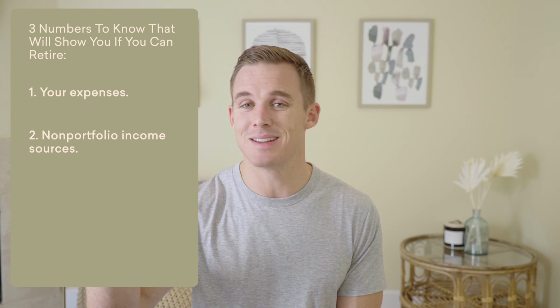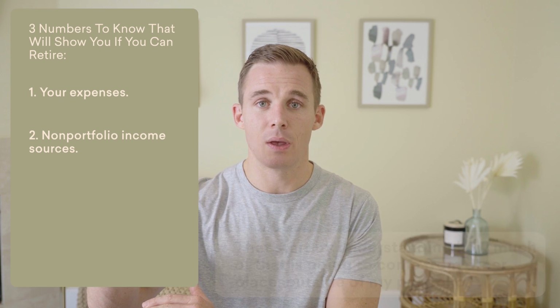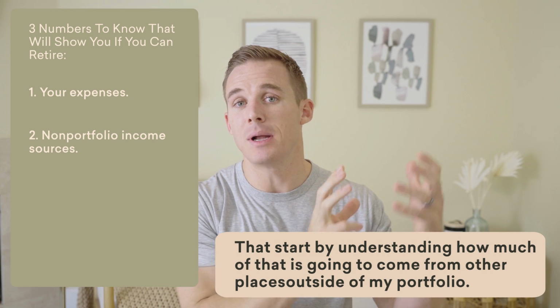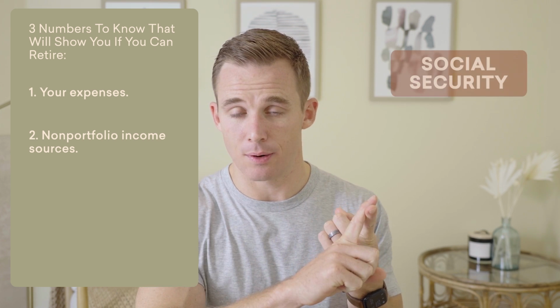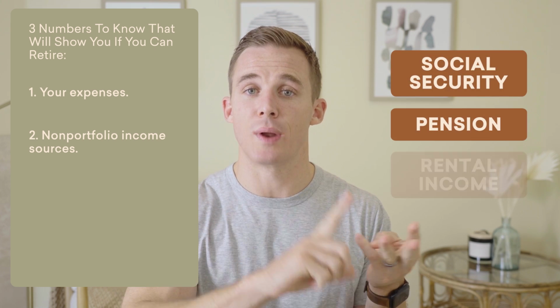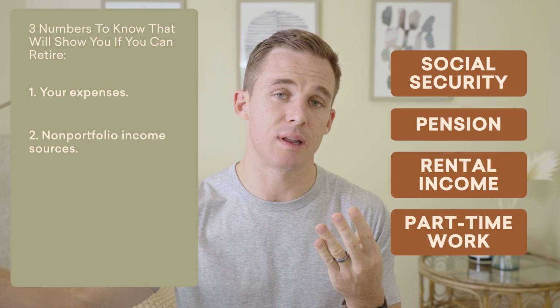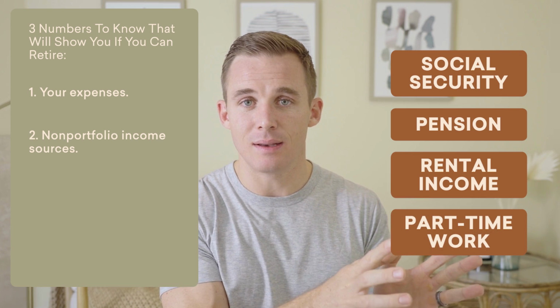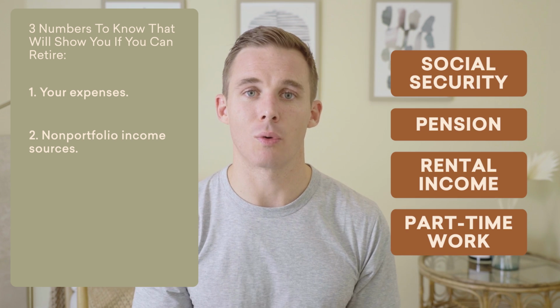So if we go back to our example of saying, okay, we have $7,000 per month of expenses that we somehow need to maintain. If I'm going to retire, I need $7,000 per month to come from somewhere. Well, let's start by understanding how much of that is going to come from other places outside of my portfolio. So add those things up. This could be Social Security, pension, rental income, maybe some part-time work that you'll have even once you're retired. What are those income sources? Because whatever's coming from there doesn't need to come from your portfolio.